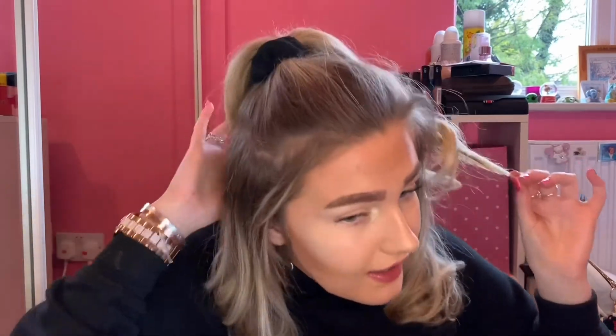So that is the end of one of my everyday makeup looks. I think it turned out nice for a change for once. Look at the highlight, just look at that pop.